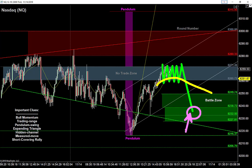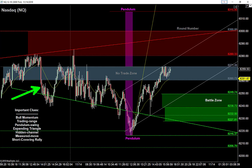Why not buy down there? Well, don't be naive. You don't know how far it'll keep going, right? Sometimes we see a move like this, where it runs lower, and do you buy there?